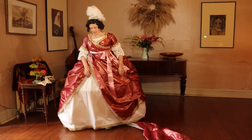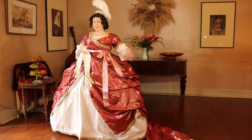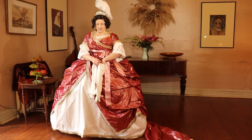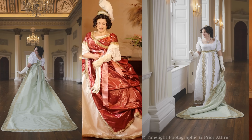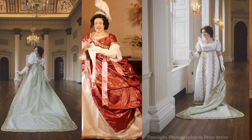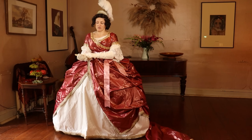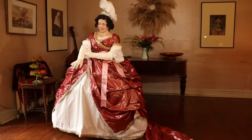I'm getting really tangled with the train. The train could be hooked up at the back for walking, as much as walking can be done in that. But it was a prescribed length and width as to what you'd be wearing. In French court gowns, which are much more graceful, to be honest, again, the train length was allocated, and the decoration of the train depended on your rank. So if you were a princess or a duchess, you would have only as much embroidery as the queen. If you're lesser than that, then less.